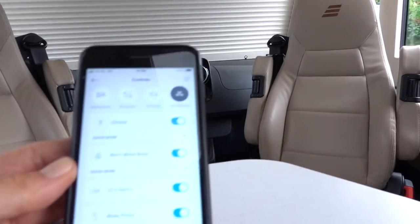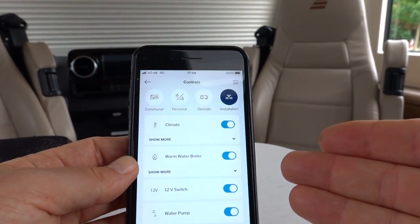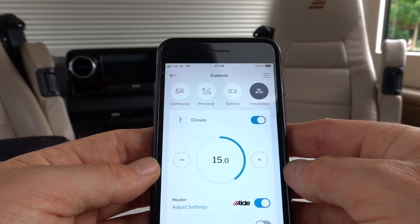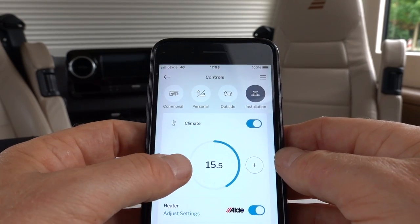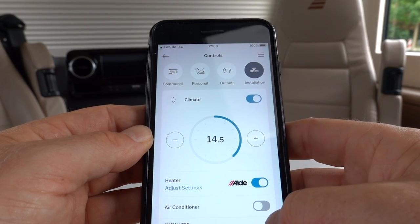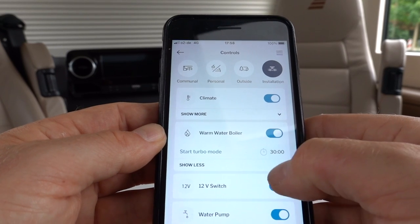So that's just a little bit confusing there. But you see how long it took me to do this rather than just stand up and... So here we go, we can adjust the heat settings. And you can do this from away from the motorhome, and I have tried it. So that's pretty cool. So you can actually switch things on.